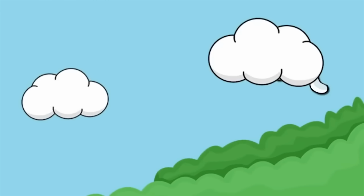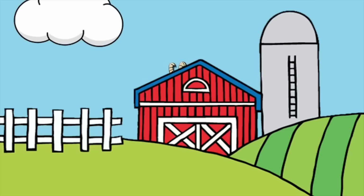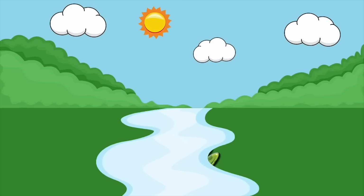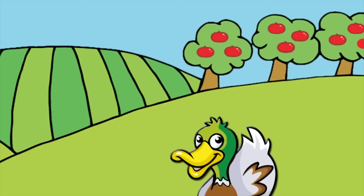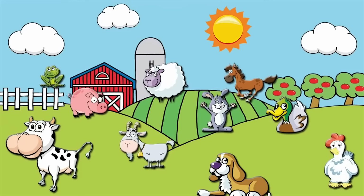Where's the dog? Good job! You found the dog. Where's the goat? Great job! You found the goat. Where's the frog? Good job! You found the frog. Where's the duck? Good job finding the duck. Last one. Where's the horse? Great job! You found the horse. Look at how full our farm is. Thanks for your help finding all the animals.